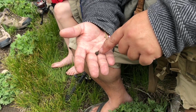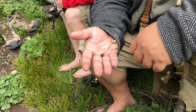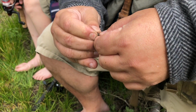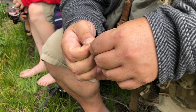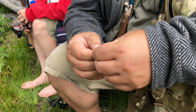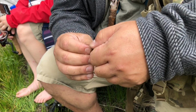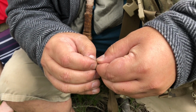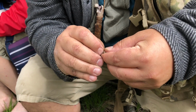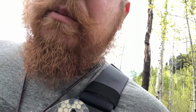Yeah, that little corm right there is like a little nut. And it'll take most of that dirt and the outer skin off of it if I do it right. There we go. Actually, I pinched it too hard. Hold on. I'll just clean it up. It's kind of like a nut. Not bad. It's pretty good.